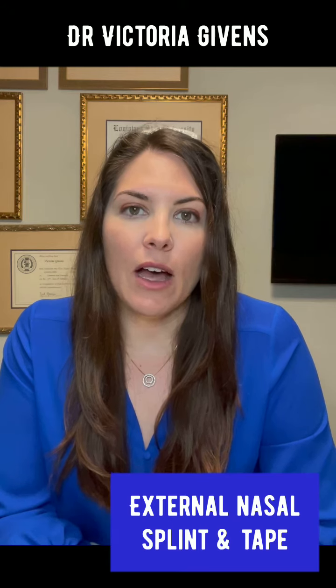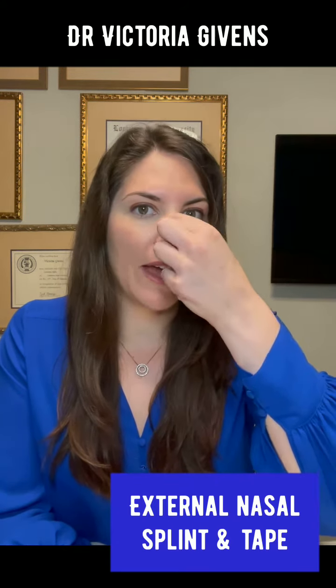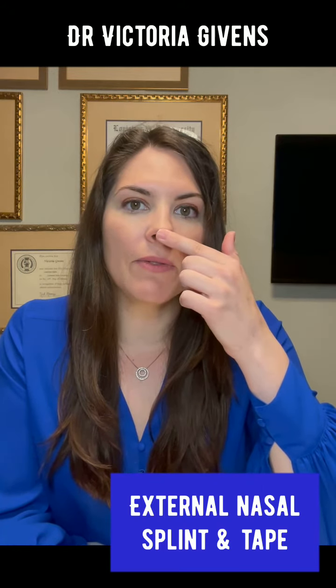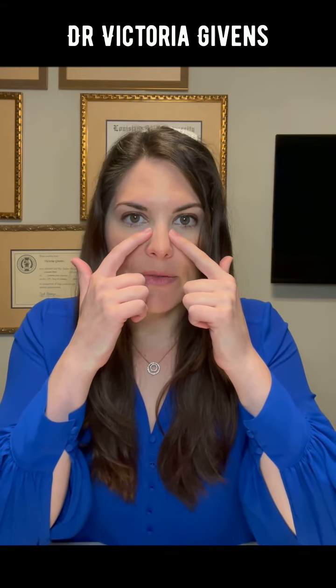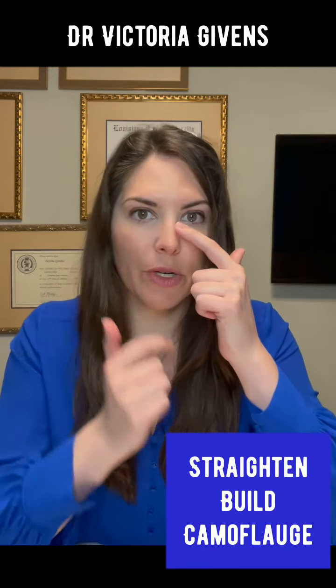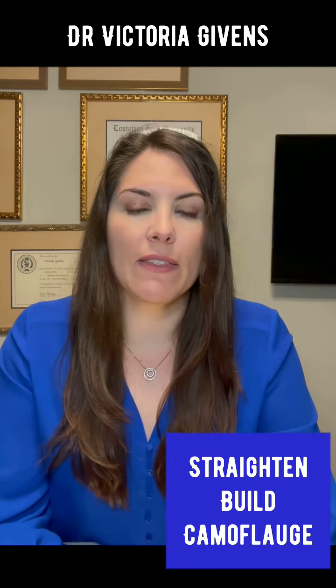As far as dressings that are on the outside of the nose, common ones include a splint that goes around the bridge or that hard part of the nose, and then tape that goes around the tip of the nose and also the bridge. The reason a splint is placed on the outside of the nose is if we are trying to straighten the nasal dorsum or the bridge, or we're trying to build the nasal dorsum up or do any camouflaging in that area.